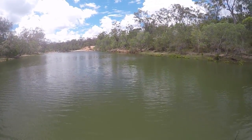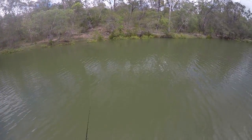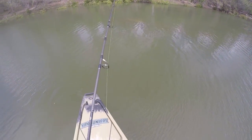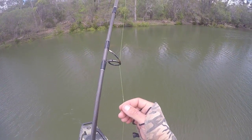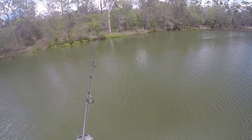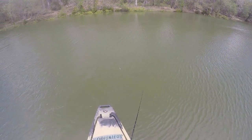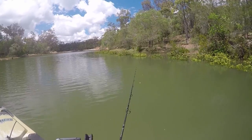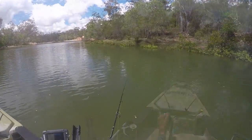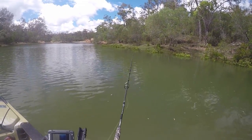Keep working these rock bars and that. Go up and have a look near the bridge in a sec. What's going on there? Oh, that's not good. Chunks taken out of my braid. Oh, come on, Mr. Fish. Mr. Fish. I know there's jack up here. Just keep casting, just keep casting.